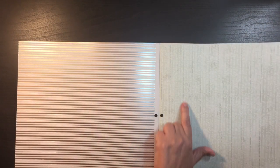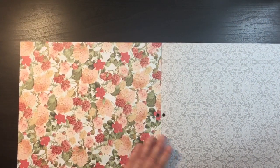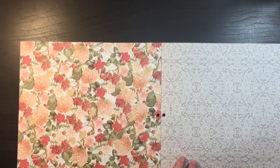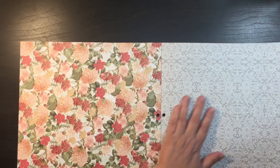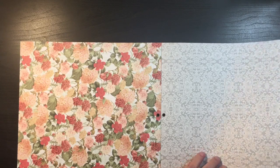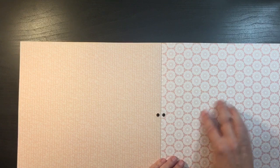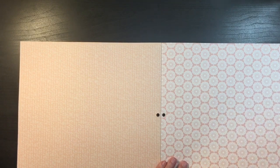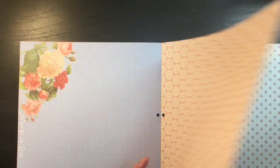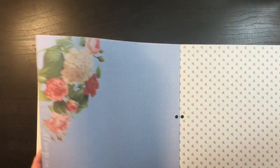This one is kind of your planks or wood with a text on the top of it, and it's kind of got a green hue to it. Hydrangeas in here, and then this beautiful lace. I can see using this for my daughter's wedding photos. And then this is that text again, but with peach, and then peach with a little lace. And then this one has the hydrangeas in the corner, and it says always in love.